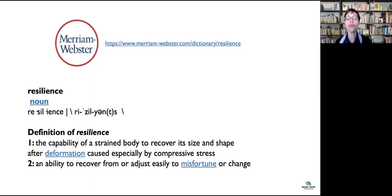Okay, so we've thrown the word resilience around. What does that word mean? Resilience simply means the ability to bounce back. The best way I can think of it is if you've seen those stress balls that you can squeeze, you squeeze it and you let it go and it goes back to its original size. That's ideal resilience, where everything goes back to the way it was before.